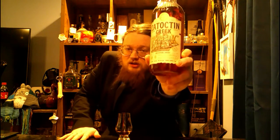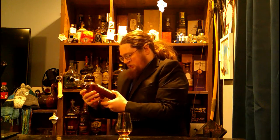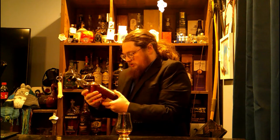Yeah, and it's interesting. I also really like the label. I don't know if I'm going to be able to get this close enough for you to really see, but it's a beautiful, beautiful, like the prints in old books, and that's what it makes me think of, like a carved block print. I don't know if that's the right term.